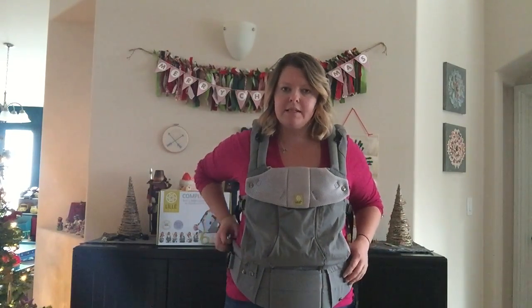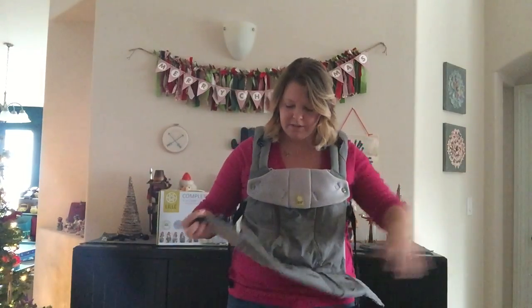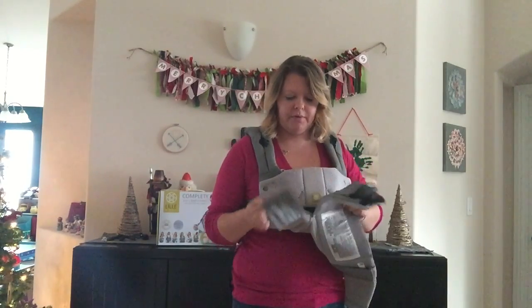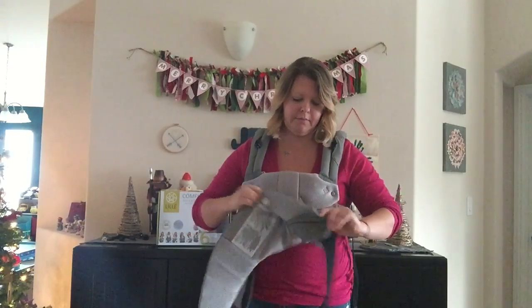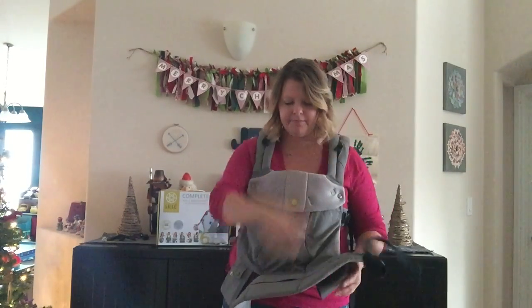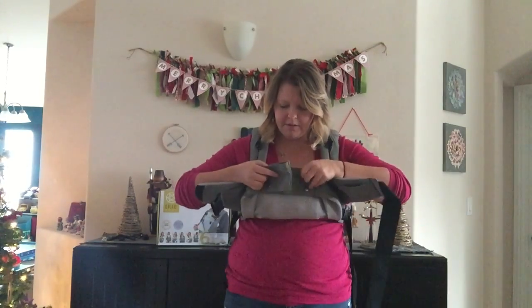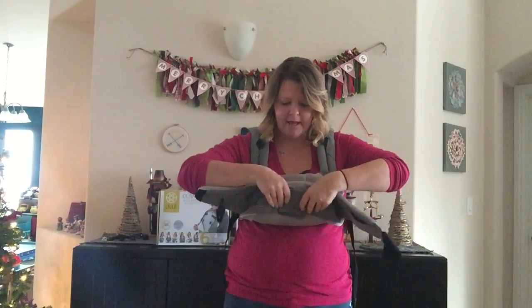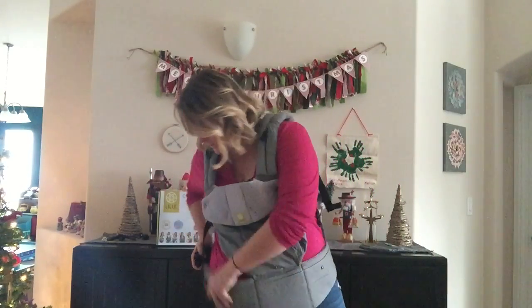Now, in order to make the seat narrow in the LÍLLÉbaby, you don't necessarily have to take the carrier off, but you do have to undo this part. So you can leave everything else on if you'd like. You're just going to unsnap and pull these loops through. Unsnap and pull the loop through again. And then once you get your waist strap through, you are going to take your two loops and bring them together in the middle. And you are going to take this little flap and snap it on here. And that's it.